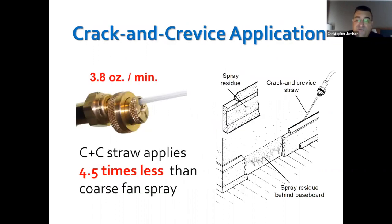If we're trying to use the fan spray, number one, let's say we are treating a kitchen that's got baseboards and the roaches have decided to hide behind the baseboard. Getting it back there is tough anyway without making a mess. Using a fan spray is even tougher because it's going to splatter, it's going to run, it's going to leave product residue on paint and things that we may not want it on.